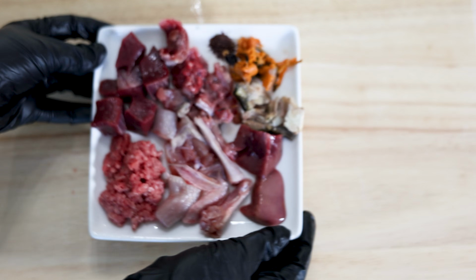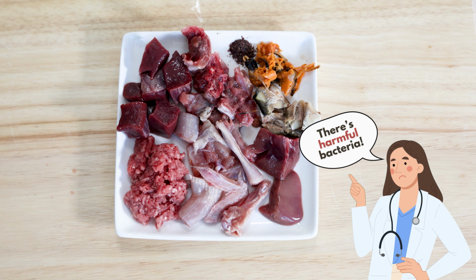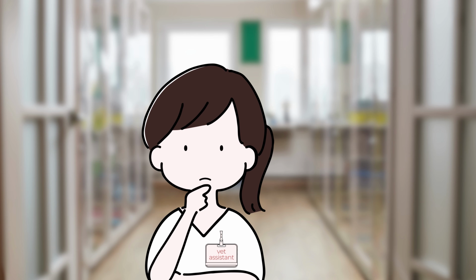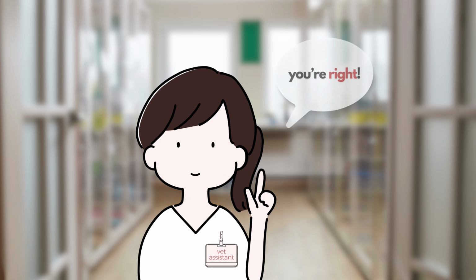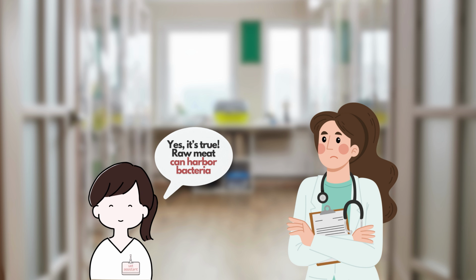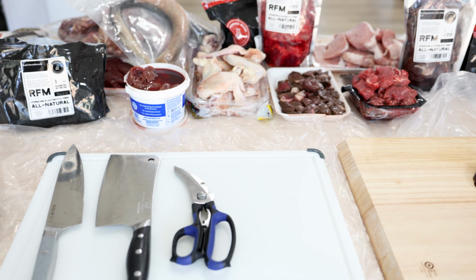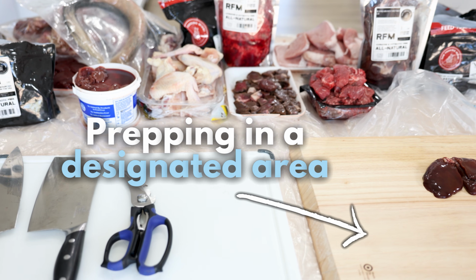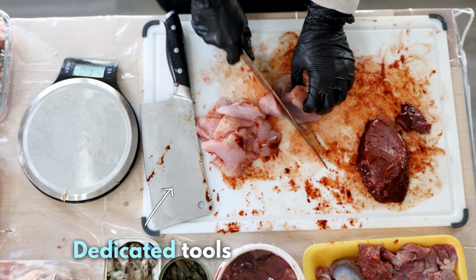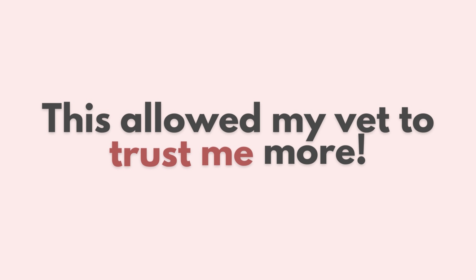A common concern that vets have with raw diets is that the bacteria in it could make you or your pet sick. I remember hearing this myself when I worked at a veterinary hospital. I wanted to argue, but instead, I agreed with my vet. I acknowledged that raw food can carry bacteria, which made her more open to hearing me out. I explained the precautions that I take, like preparing the food in a separate area, using dedicated tools, and keeping the meat frozen until feeding, and that really eased her worries.